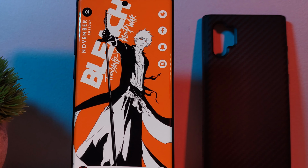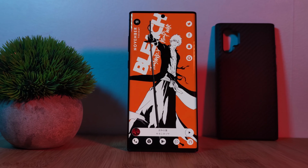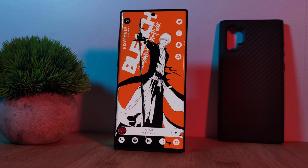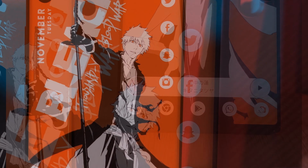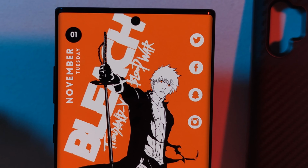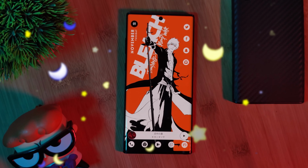Now, Bleach fans out there may have already noticed that this one is themed to match the intro colors of the anime, with a manga style black and white look on a colored backdrop. And personally, I love how it all just flows in together, blending not only the icons but also the widgets straight into the backdrop. Additionally, with this one, all of the widgets as well as the icons are unified in a circular look.